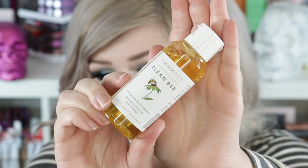Yes, excited for this. The next item is from Pharmacy, and it's Clean Bee. This is the Ultra Gentle Facial Cleanser. I've been using the little pot cleanser from them that we got in one of our last Boxycharms, and I really like it.